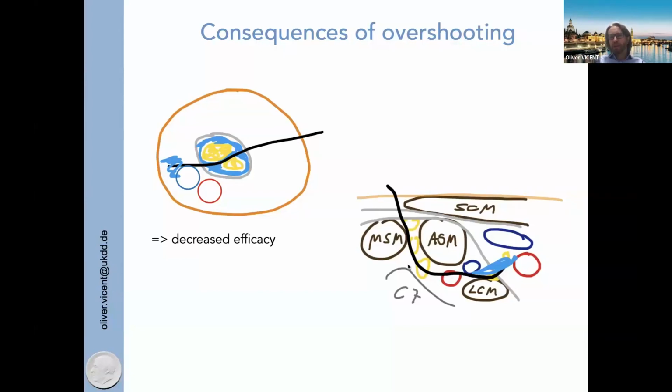That's our target here, between both interscalene muscles. Here we usually want to place the local anesthetic, but in the case of overshooting, the catheter tip can be located much more medially, where we find the vagus nerve and the ganglion stellatum, so that the local anesthetic spread here might cause side effects like hoarseness and the Horner syndrome that we sometimes see in our patients. But the catheter can also enter the neuroforamen and penetrate the dura, and so a misplacement in the intrathecal space can also happen as a severe, serious complication.